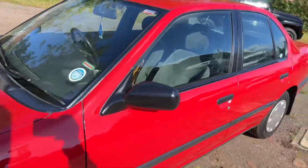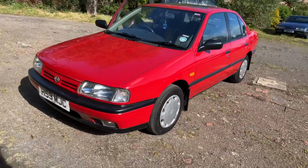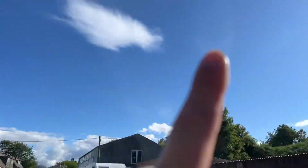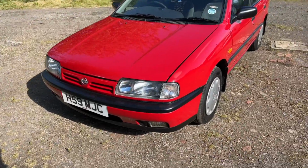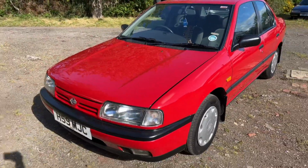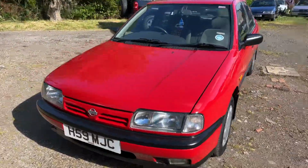Yeah, like Chris says, it's been garaged all of its life. And everybody gets on about salt being bad for cars. It is, for corrosion. But honestly, sunlight, UV, is the biggest killer for rubber, plastics, paint, you name it. The UV destroys your car more than anything else. Keeping your car in the dark is one of the best things you can do.